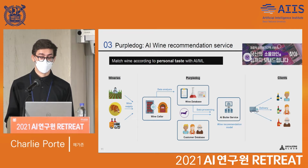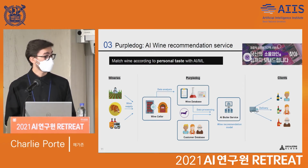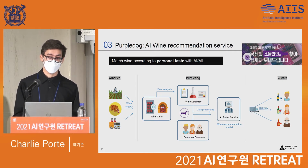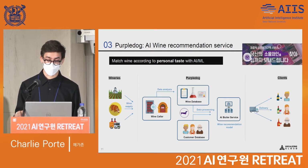So they've asked us to build an AI system that could assign automatically according to the wine feature, so whether it is white wine, red wine, rosé wine, or also the different features such as how sweet it is, the body of the wine, to the customer taste profile. We provide Purple Dog with a list of assigned wine, and then they can easily and quickly deliver it to their customers.